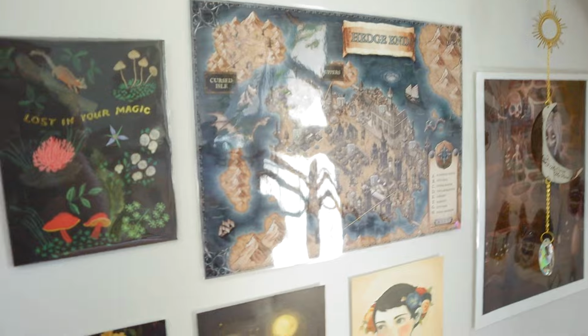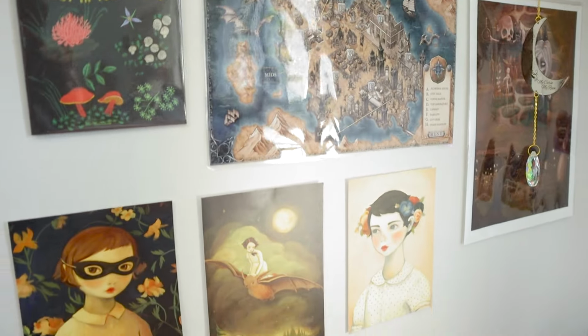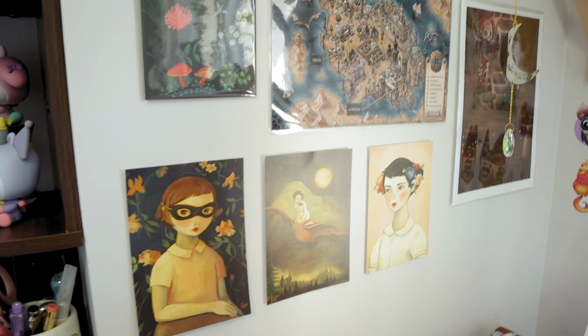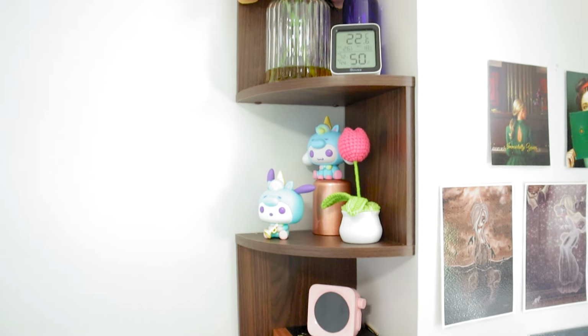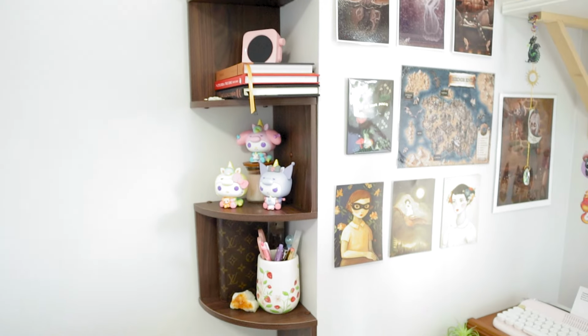And I can't quite show this, so I'm glad there's a reflection. But this is the book, The Gothic, that I'm writing. I made a map for that as well because I'm obsessed with maps. And now we go into this section here, another fairly new addition, but I've got this shelf made for kind of like the side of the desk.